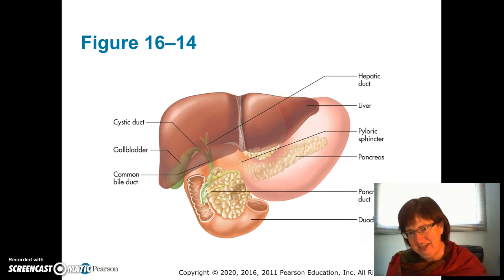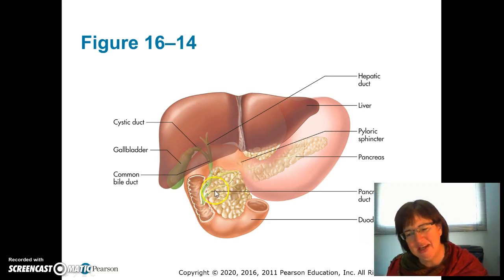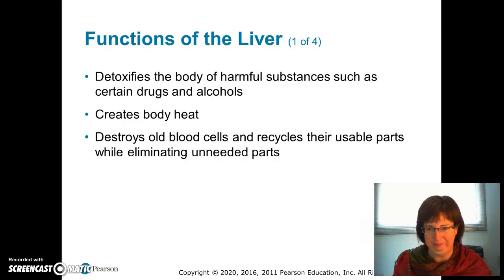For digestion, we're just going to look at the fact that the liver produces bile, and bile is this salty substance that helps emulsify fat. Bile will come out here and go into the cystic duct and be stored in the gallbladder. Then once the gallbladder is released, it'll come back out and go into the common bile duct down here, where it will meet with the stuff from the pancreas and go into the duodenum to help in digestion.